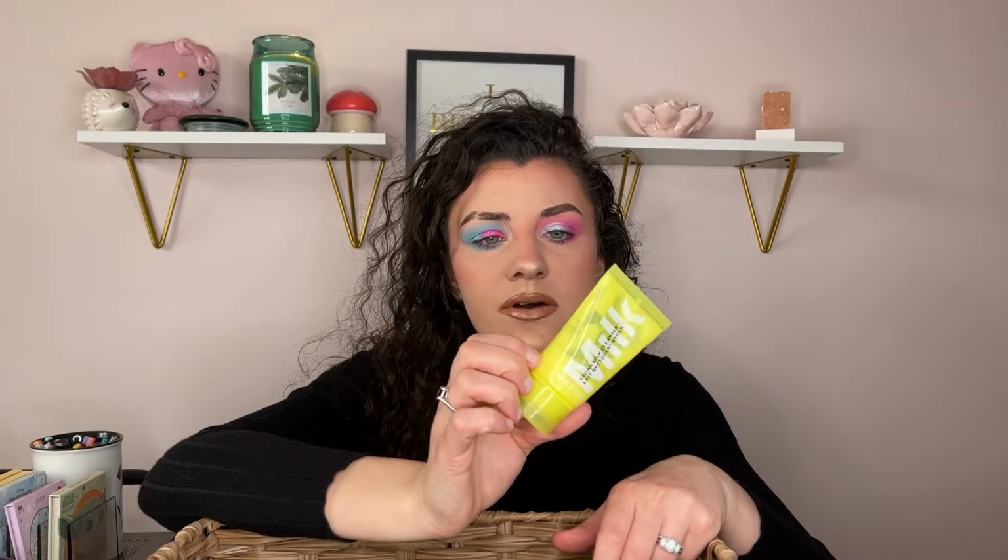Next, I have the Milk Makeup Vegan Milk Cleanser. This is the deluxe size. I got this at TJ Maxx as well, Marshalls. I think I paid $3.99 for this. I couldn't get quite all of the product out, but there is a lot that I did use up. This lasted me about a month, which I think is decently good for this amount of product.